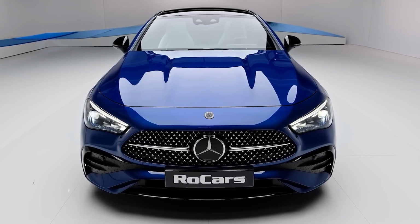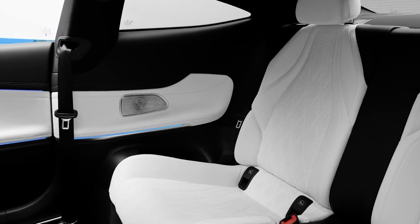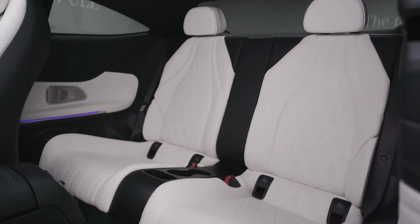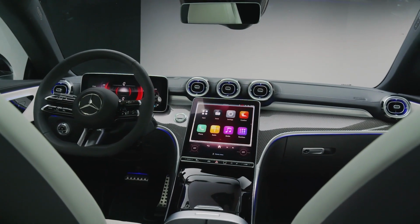As for the passenger space, that's actually where similarities with the E-Class start. The brand new CLE is actually 0.6 inches longer than the E-Class coupe, and that reflects in more legroom in the second row. Moreover, the officials also promised 2 more inches of shoulder room in the second row. The E-Class was already one of the roomiest coupes on the market, so it's easy to imagine how comfortable the new CLE is about to be.